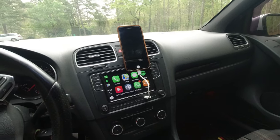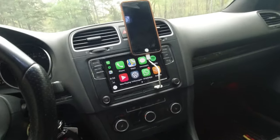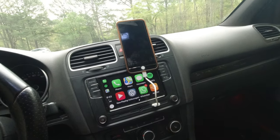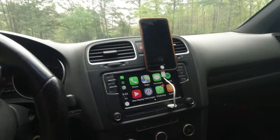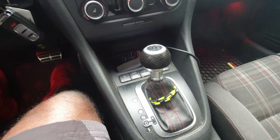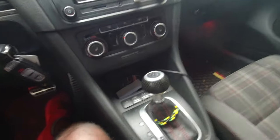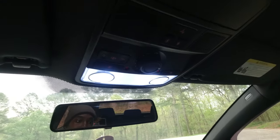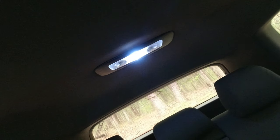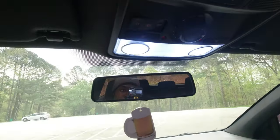For the interior of the car, I have an aftermarket radio. Syncs perfectly with my iPhone. And I love it. Right below that, I have a Black Forest shift knob. Feels comfortable, great quality, it's worth the price. Next thing I got was LED interior lights, front and rear, really good.